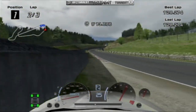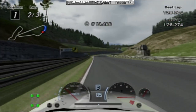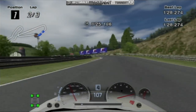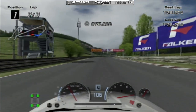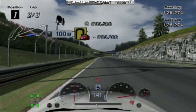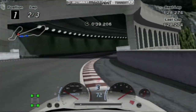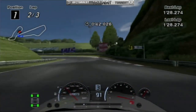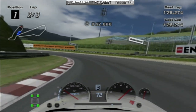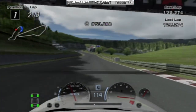No, for God's sake. Been snaking about. Get a move on, for Christ's sake. Okay, good turning, good turning, good turning. Nice. That was a little better. At least I didn't hit the gravel.